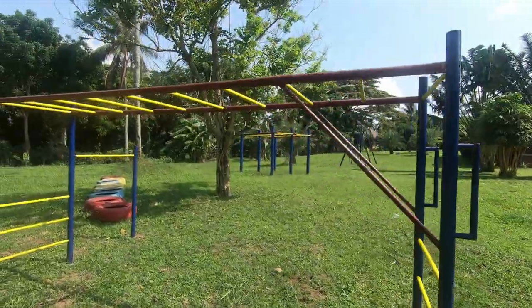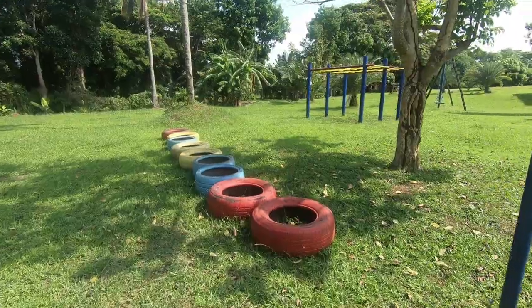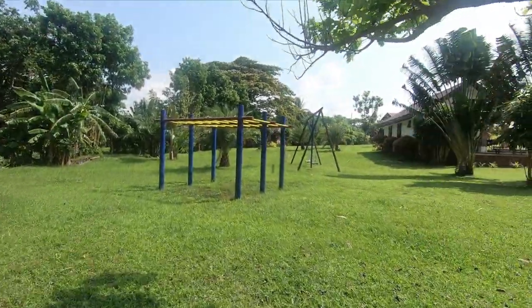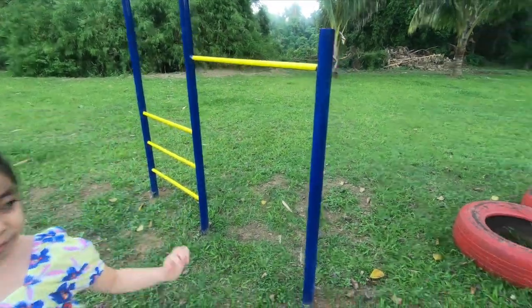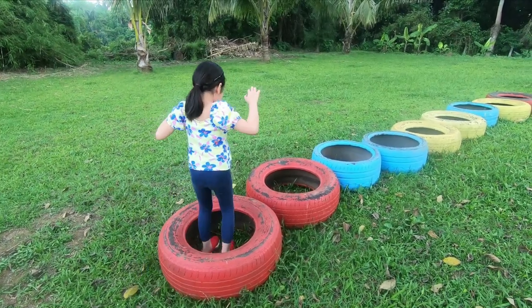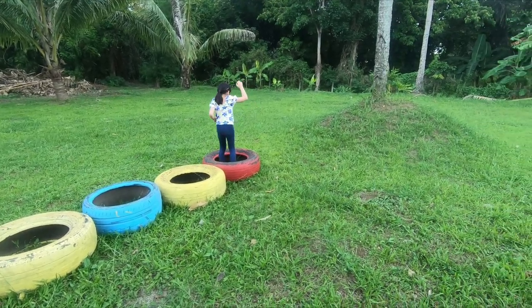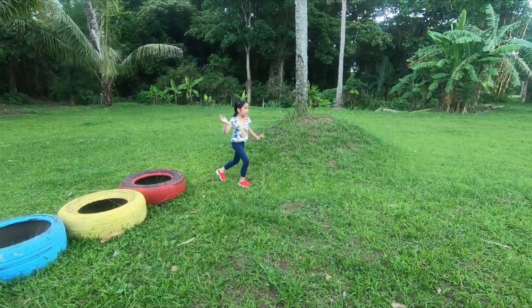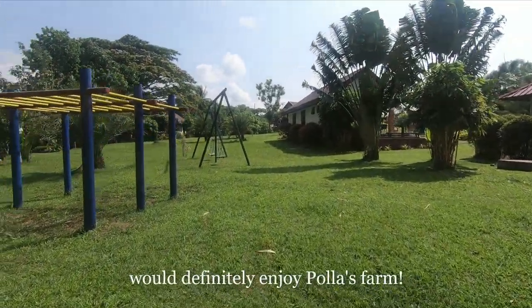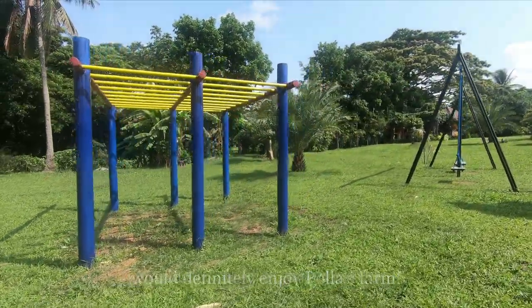For all the families out there, I'm inviting you to go here in POLLA'S Farm. Grabe, they have a playpen for kids. How about here? Nice! So for sure, magiging masaya yung mga anak ninyo dito sa POLLA'S Farm.